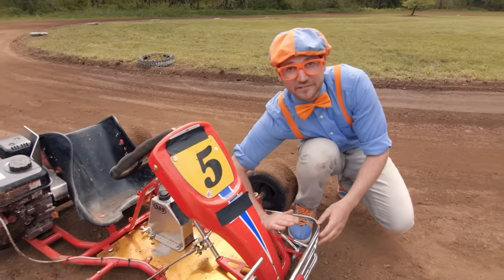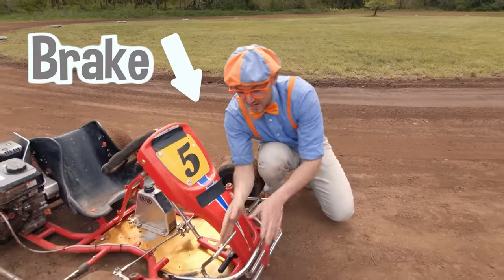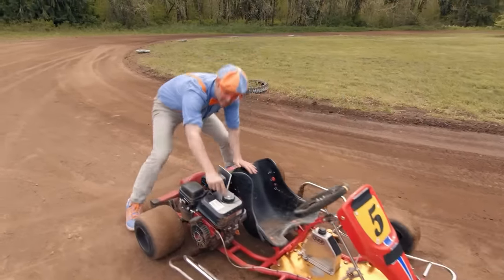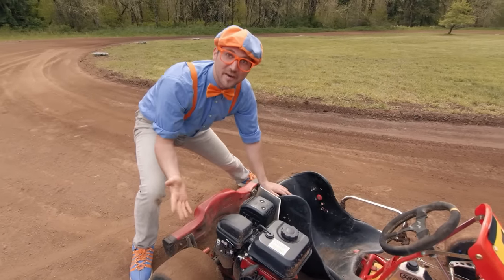Oh, and last but not least, right up here, this is where you put your feet. Push down right here for the brake. And on the other side, this is for the gas. Speaking of gas, the engine needs gas. And right here, this is where you fill it up.